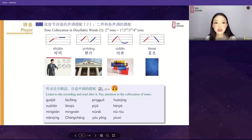First one, 时间. Read after me, please. 时间. And try to look at this table here. We can see there are 5 pitches, and 十 is rising from 2 to 4, 2 to 4. And the first tone, if it is not at the highest, the fifth pitch, then it will be at the fourth pitch. So it is 时间, it is not 时间, it's 时间, okay? 时间.